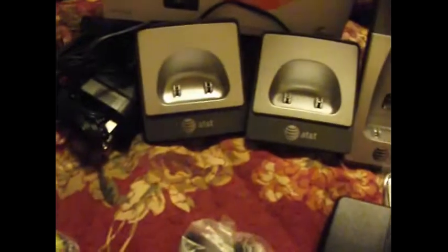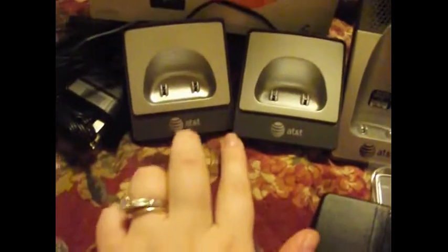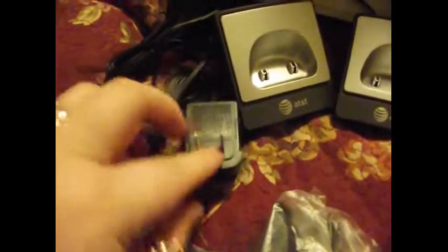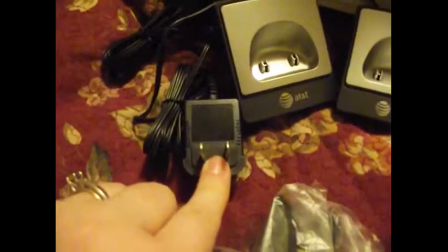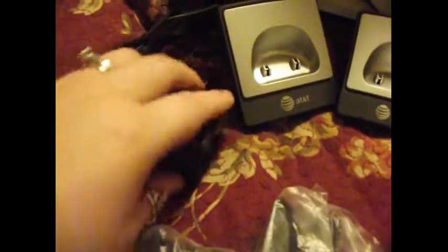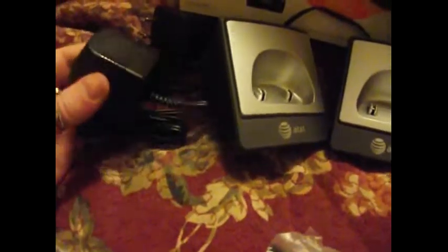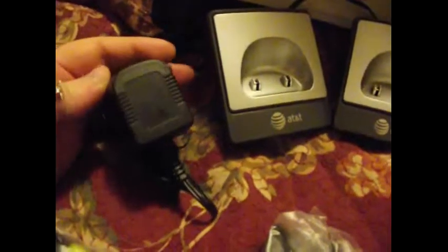Here's the extra 2 docking stations that you can put in different areas of your house. Very nice to have. And they also have the plug-ins, which is very small. I like that they are a smaller type of charger. I know that may seem kind of small to a lot of people, but according to a lot of the other chargers that I've had, it is good to have a small charger to where it will fit.